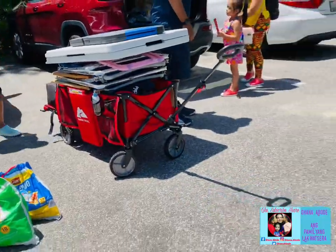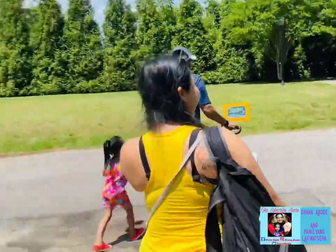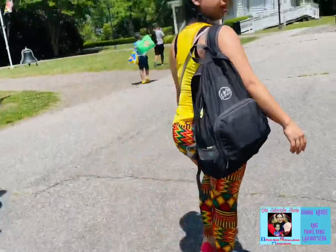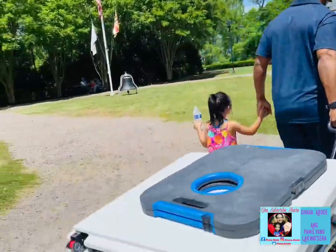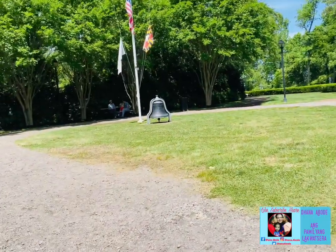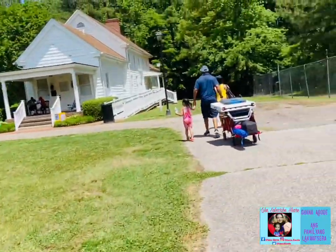The Matapeake Beach is located in Chesapeake Bay on Kent Island, Maryland. The grounds include a public swimming beach, an outdoor amphitheater, family picnic area, and 1 mile trail through the surrounding woods, with views of the Bay Bridge. The beach is open sunrise to sunset daily. The Matapeake Beach has a rental clubhouse that you can rent, and it is overlooking the Chesapeake Bay.